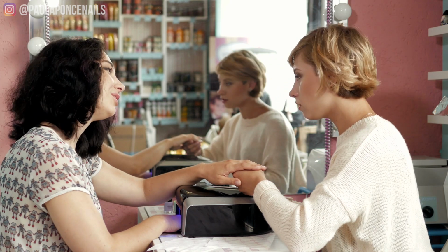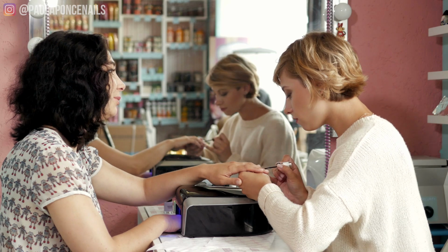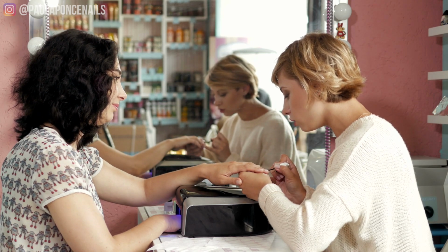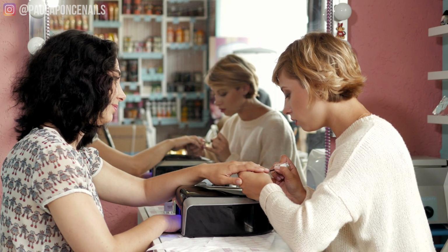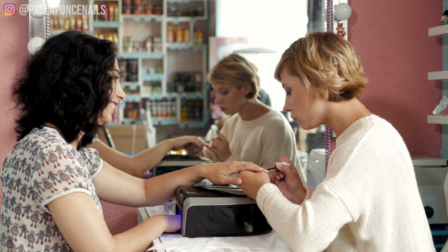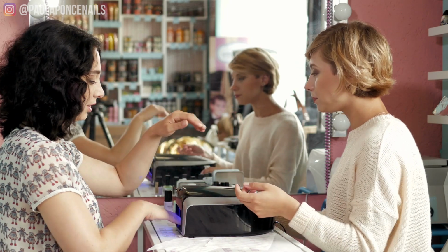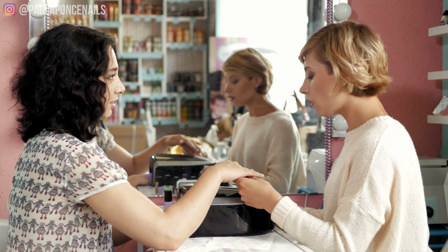So if you're using a product that has monomer, and again, the more popular monomers in gel nail products are HEMA and ethyl acetate, and that concentration is higher than 15%, I would caution you to not use it. If you're afraid of an allergy or if you're already allergic, most likely you won't be able to use anything with whatever you're allergic to.